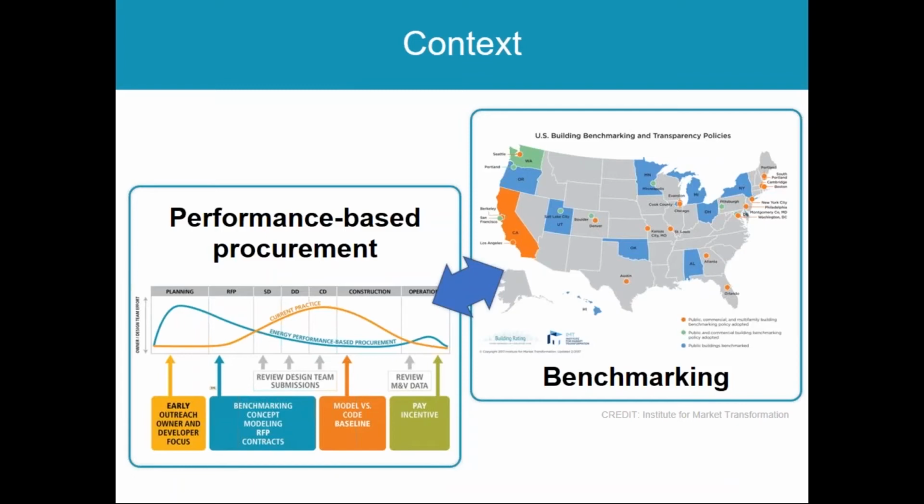There's also a significant movement towards more benchmarking. The map on the right shows the benchmarking ordinances in place around the country, including a couple that are in action in Minnesota. We found that benchmarking worked really well with performance-based procurement in both directions. For starters, it allowed us to do a lot of good benchmarking for target setting. I showed that plot with Ann's buildings early on. We got a bunch of that data through the benchmarking ordinances in Minnesota.